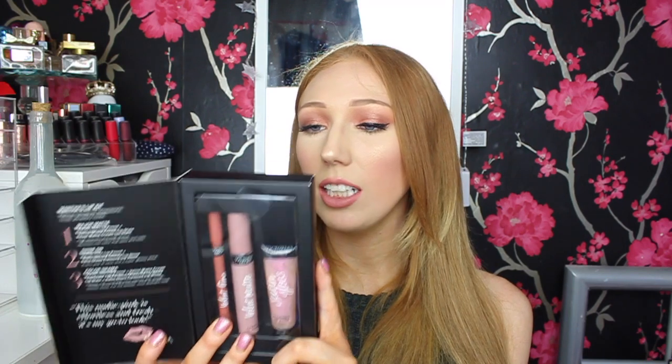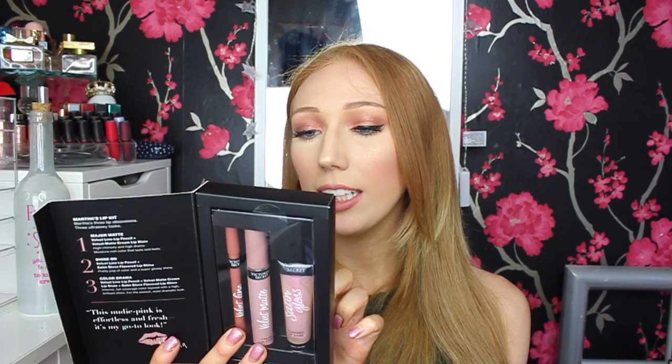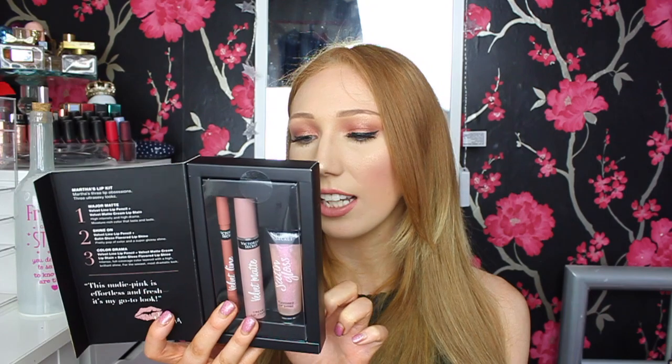So in this kit you get the lip liner in Nearly Nude, you get the velvet matte lip stain in Adored, and you also get this satin lip gloss in Indulgence, and I love this. I just think it's the perfect shade for every single season. It's perfect pinky nude and I absolutely love it.